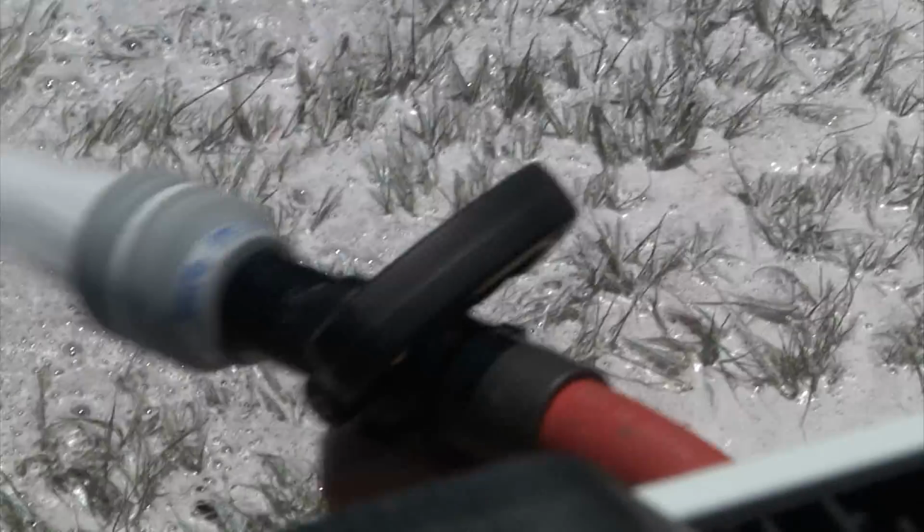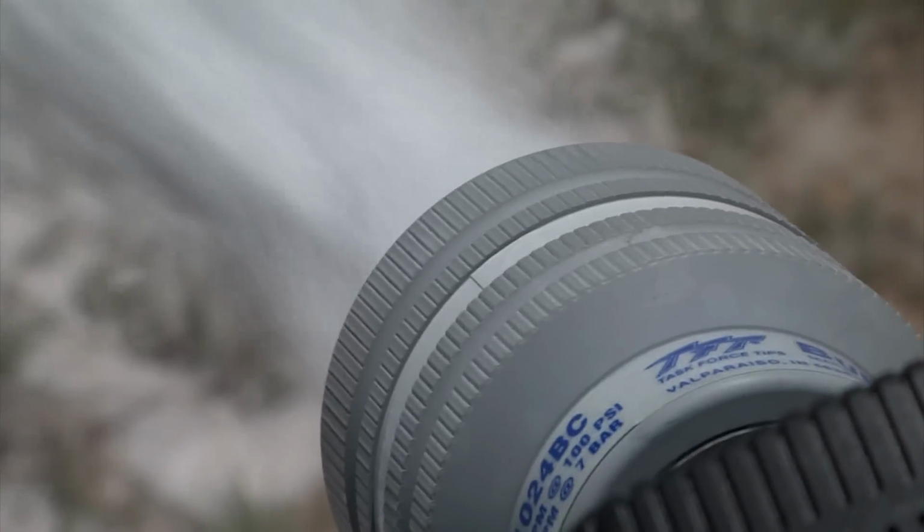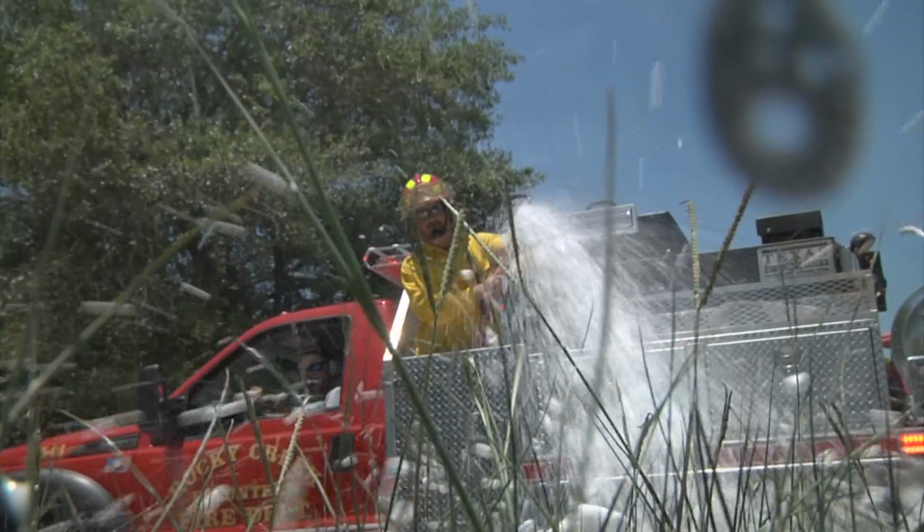With their new truck and equipment, the Rocky Creek VFD is more prepared to tackle what comes their way.